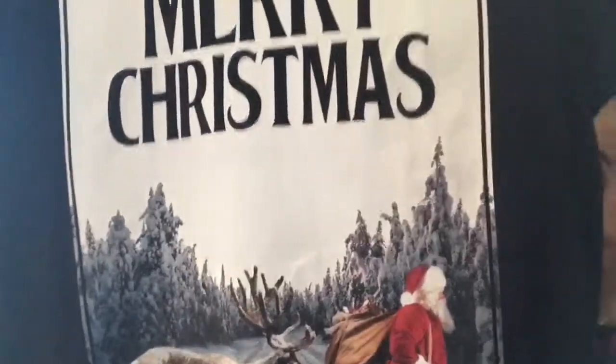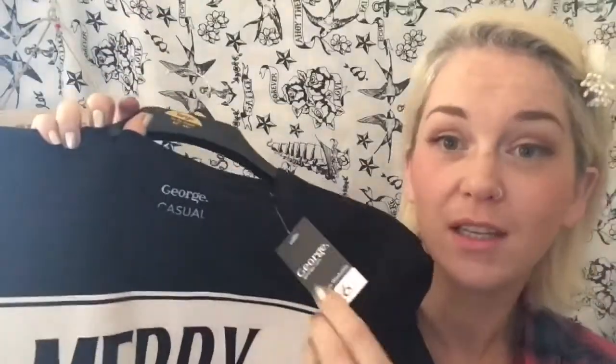And we picked up the Merry Christmas t-shirt, and this was £6. And it is for a man, and it's just a lovely t-shirt. So £6, you can't complain. I think that's excellent. So we're gonna pick up another few, I think, in the next coming months.